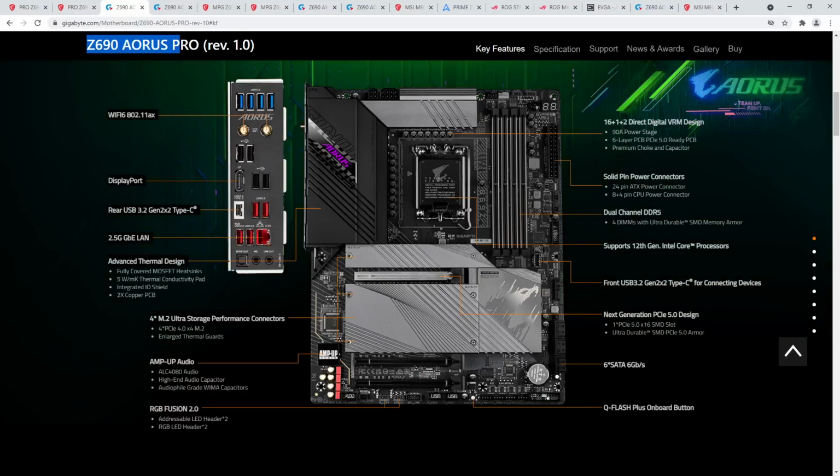And this is the Z690 Aorus Pro from Gigabyte. So in the rear I/O, yeah, you get more USB ports, which obviously I'm a big fan of. But internally, you still only get 4 M.2 slots. You don't get any more M.2 slots. You get a postcode, which I'm a big fan of.